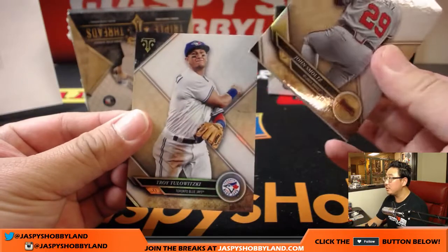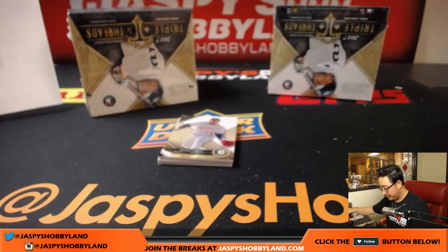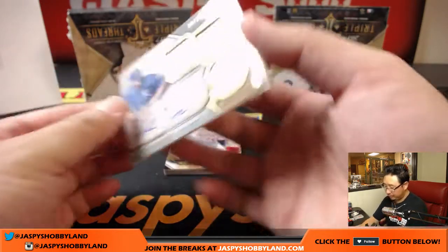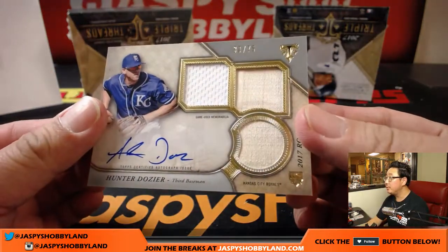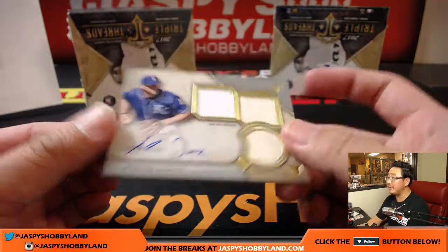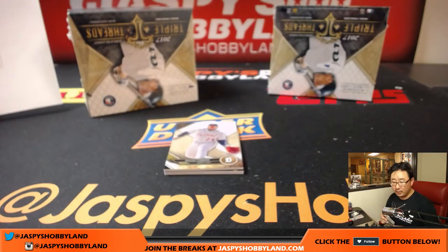Got John Smoltz. We got Troy Tulowitzki. Miguel Cabrera reveals Hunter Dozier, triple relic and autograph. Looks like that's on card, too. 30 out of 75 for the Royals. The X-Line with Kansas City.